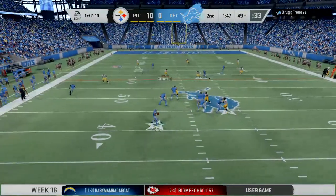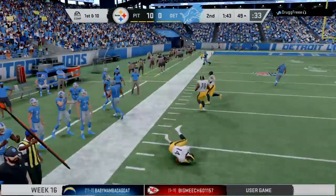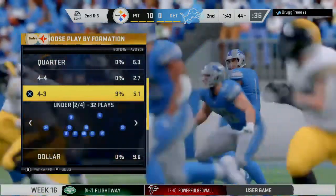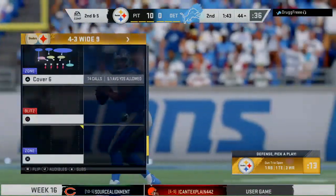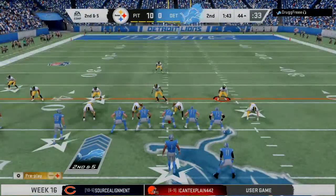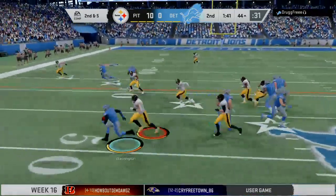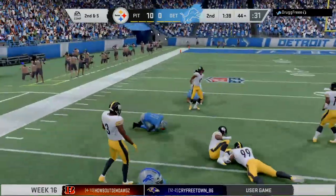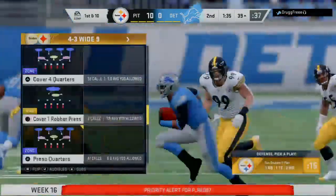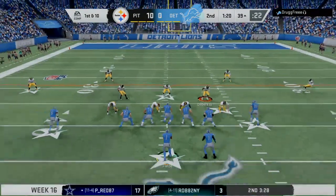On 1st and 10, Fields. Being chased out left. And he'll go down inside the 45 before going out of bounds. He'll get 5 out of the scramble. It's second down. Okay, he's not going to get the first down, but this is still a nice job of buying some time and then running to get to the sideline and get out of bounds and avoid the big hit. Draw play, Washington. And he'll get it inside the 40 to the 39. A gain of 5, good enough for the first down. So from the 39 now, they'll come up on a 1st and 10.